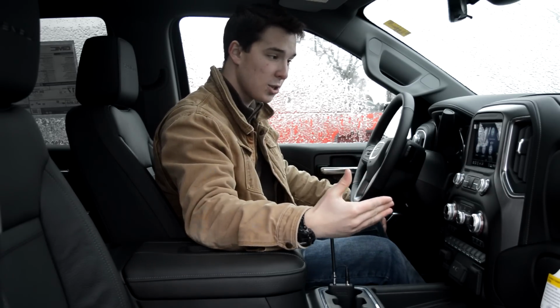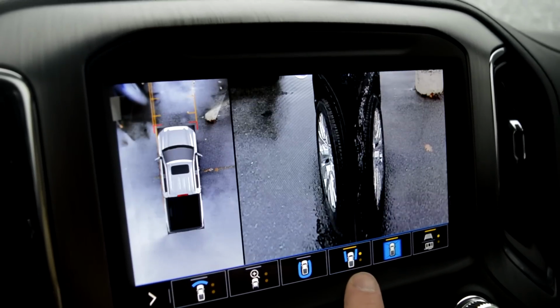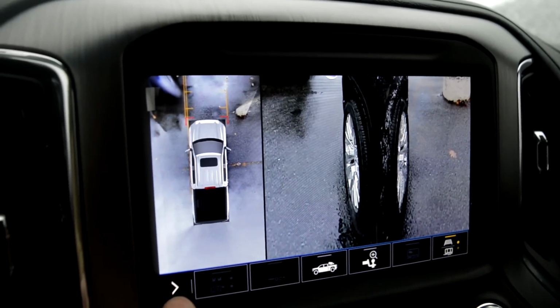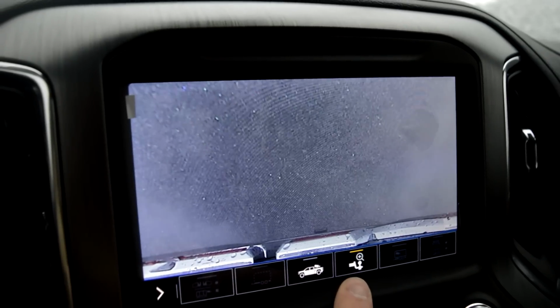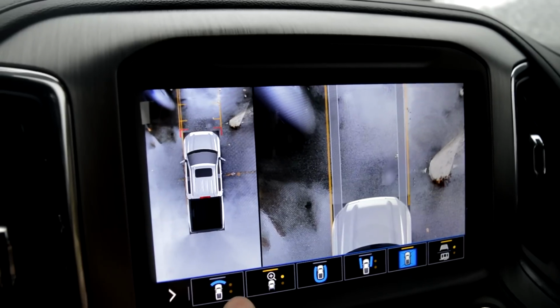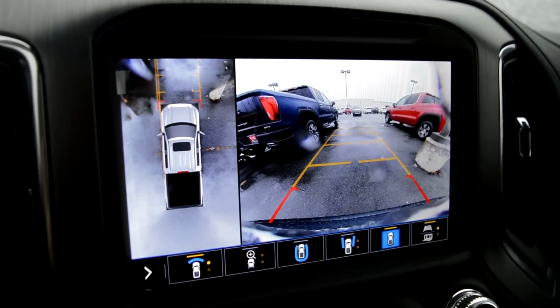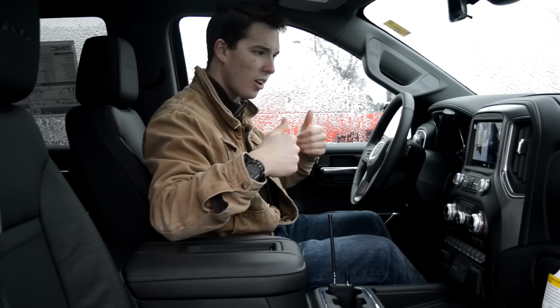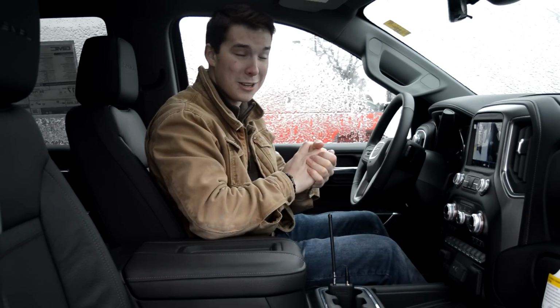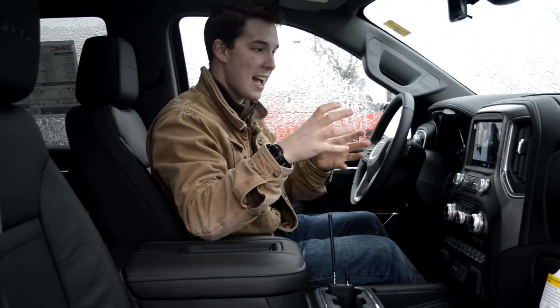Another cool thing I want to touch on very briefly is how many cameras this truck has. You'll have a 360-degree over-the-truck cam. You'll have a backup camera, obviously. You have cameras on your mirrors, you have cameras for towing, you have the sensors for just everything you can imagine, for lining up a trailer, just everything. This truck is incredible when it comes to the safety features that it has with the cameras.